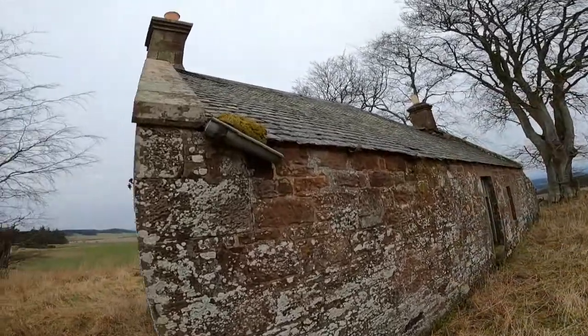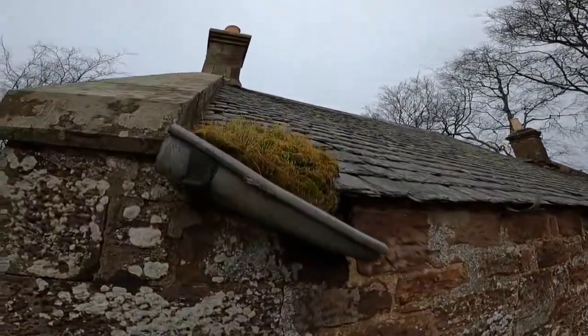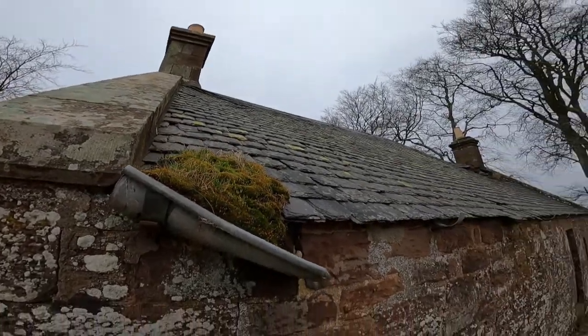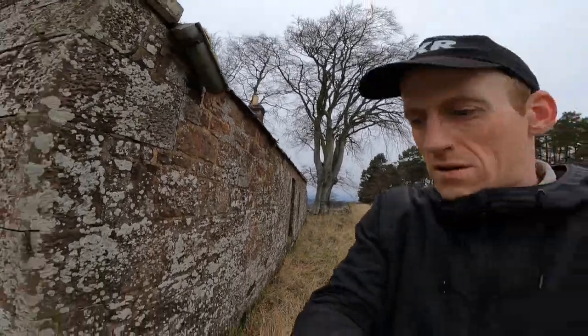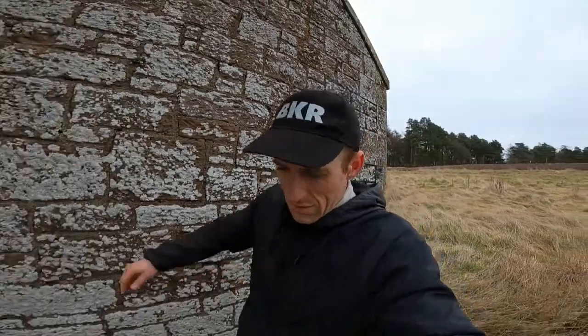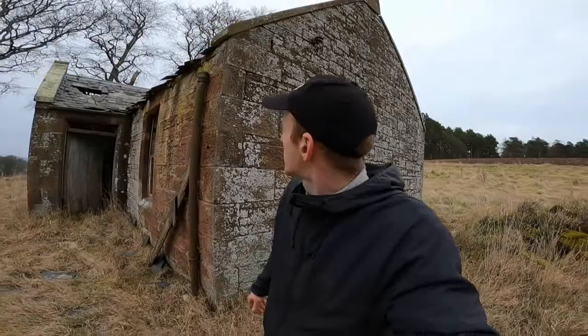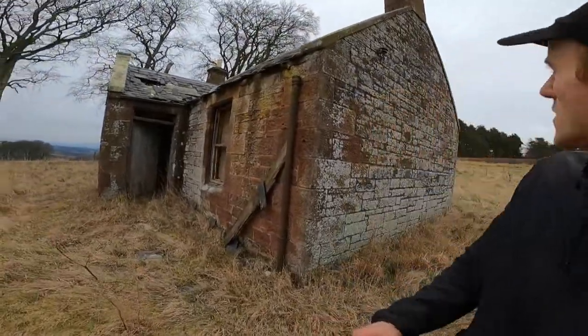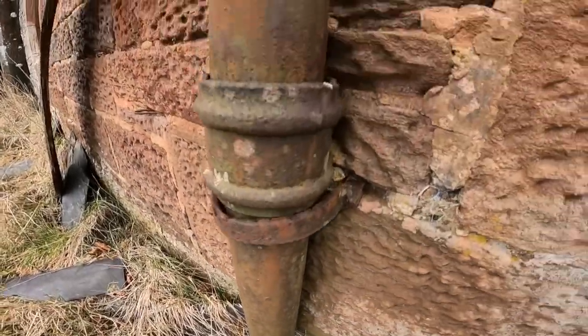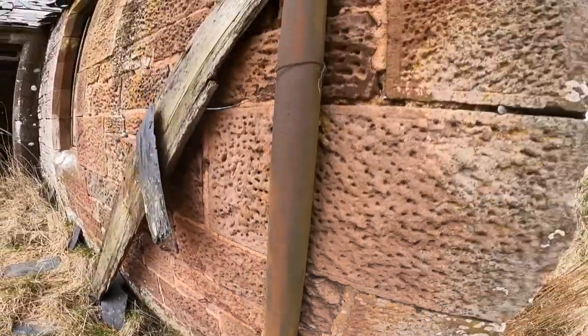Look at this little bit of gutter here, it's just supporting that moss. That's a whole ecosystem right there. Anyway folks, there you go, more history. There's actually more of the Rhone pipe at this side. That cast iron would have been cast in Britain probably. Nowadays, even for a Rhone pipe, it's just a plastic thing chucked on.